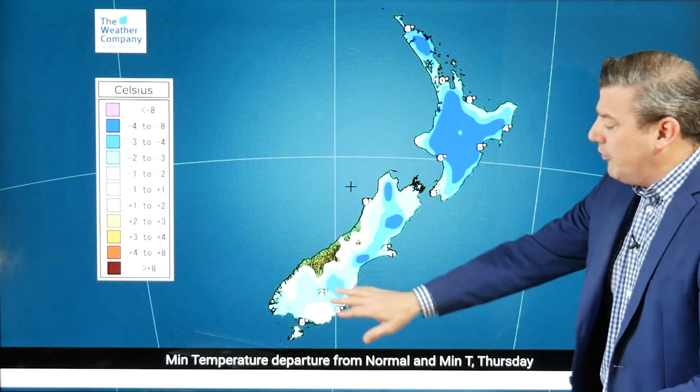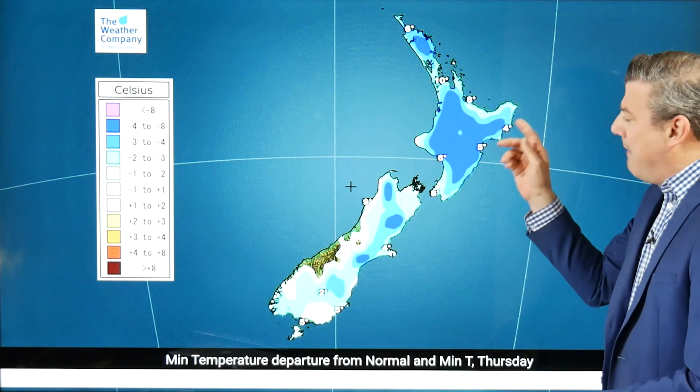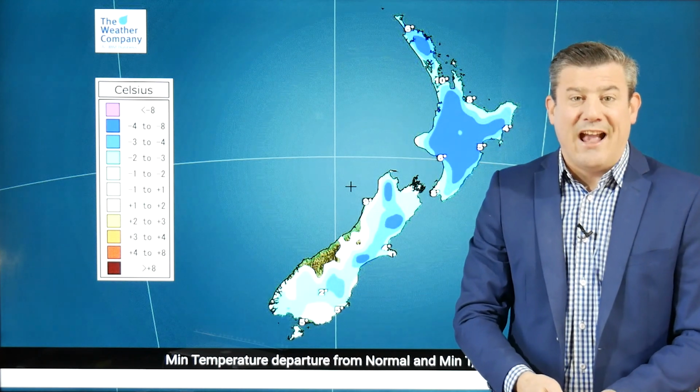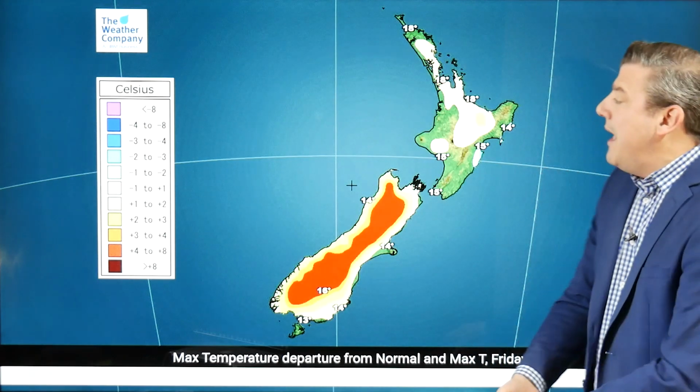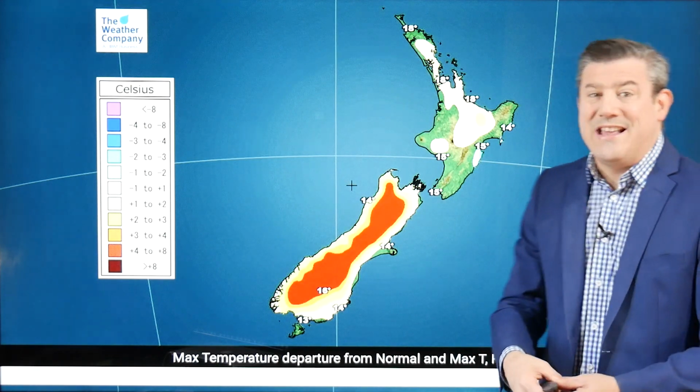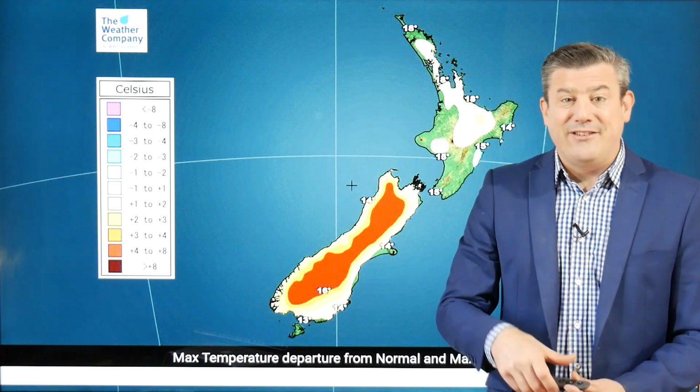There could be some frosts around the South Island, maybe in some very isolated parts of the North Island as well. They're likely to be very light though. And then we go into tomorrow, and the departure from normal during the daytime swings the other way. So goodbye to the cold snap.